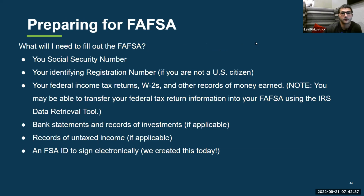All right, so hopefully you've got your FSA ID created now. A couple things to be thinking about as you prepare for the FAFSA. As I mentioned, it's going to open October 1st. Information that you will need to fill out the FAFSA: you'll need your social security number or your alien registration number if you're not a U.S. citizen, your federal income tax returns, W-2s, and other records of money earned, bank statements and records of investments if that's applicable to you, records of untaxed income, and an FSA ID, which you created today, to sign those documents electronically.